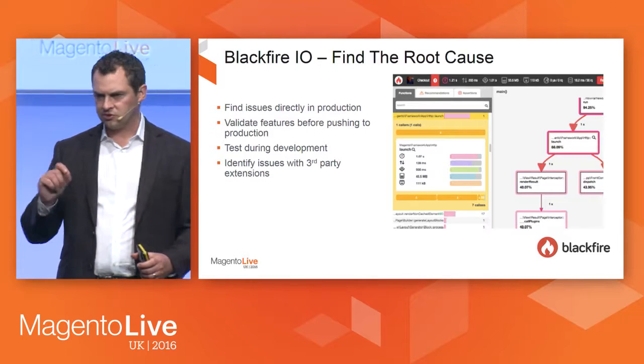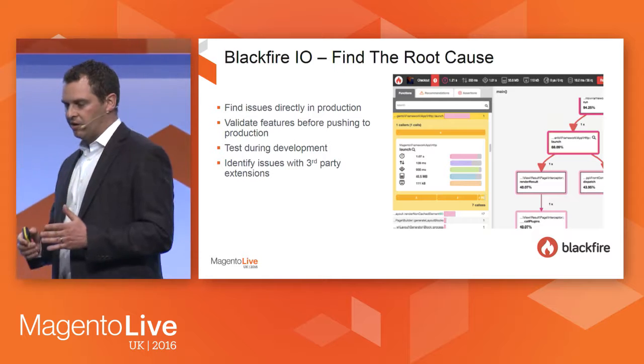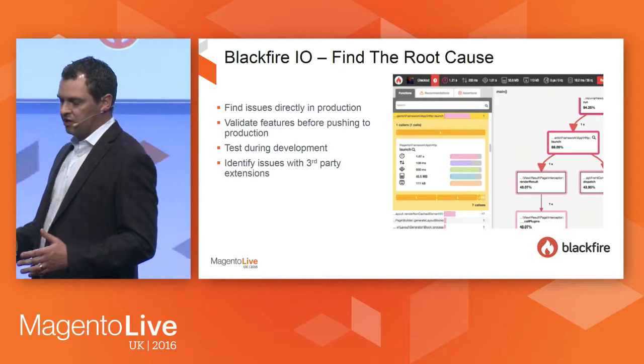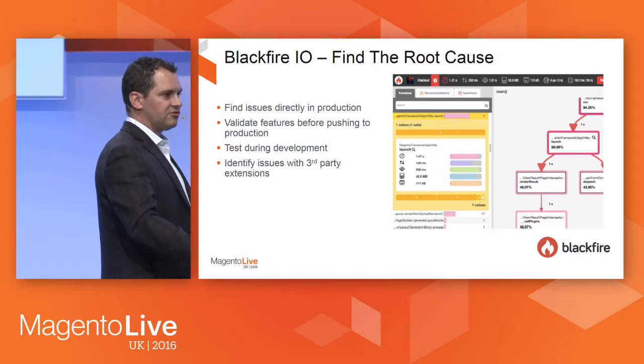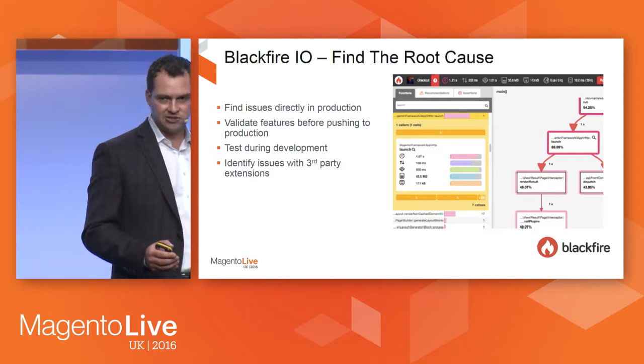Blackfire actually allows you to diagnose what the root cause of the issue is, looking into the actual code stack, but doing it in an isolated way just for a single session and single user. So it's running in production, lets you diagnose in production, but without causing any performance issues for all the other users in production.